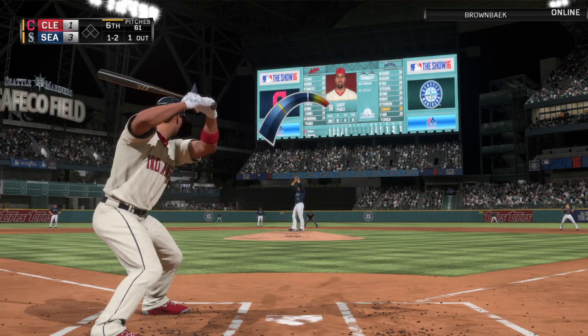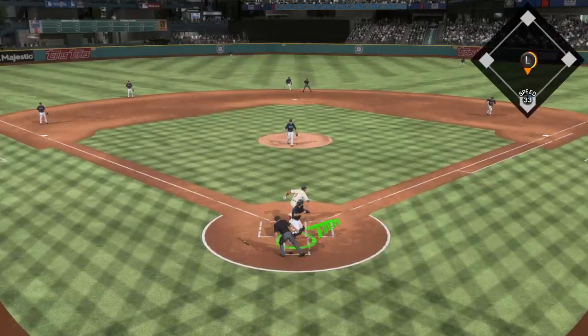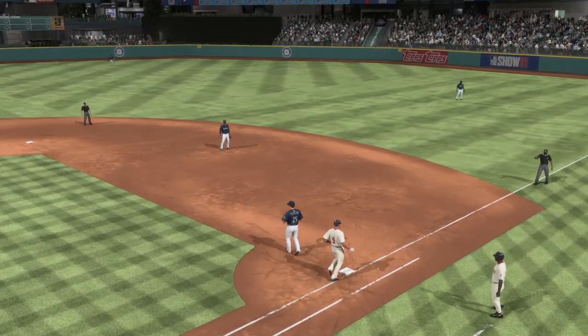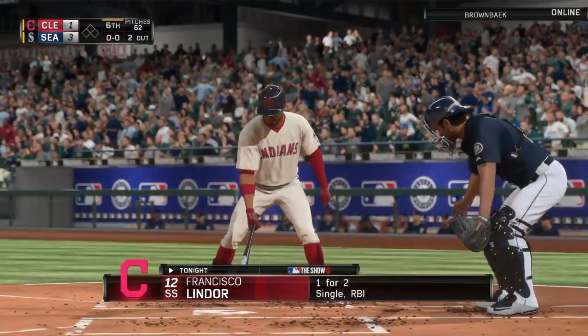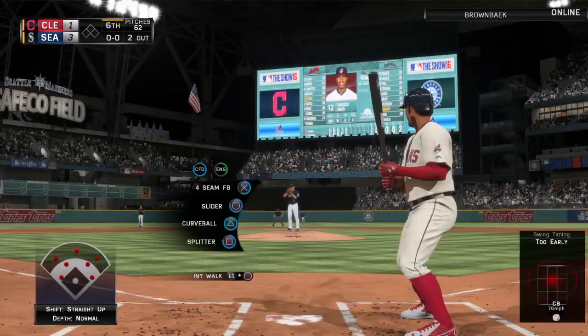It's 1-2. Well, this is an important time for him to bear down. He's thrown the ball very well, but he doesn't want to let the meat of this order ruin what he's done so far. And indeed, the throw will finish him off as they get the put out at first, and there are 2 away now.